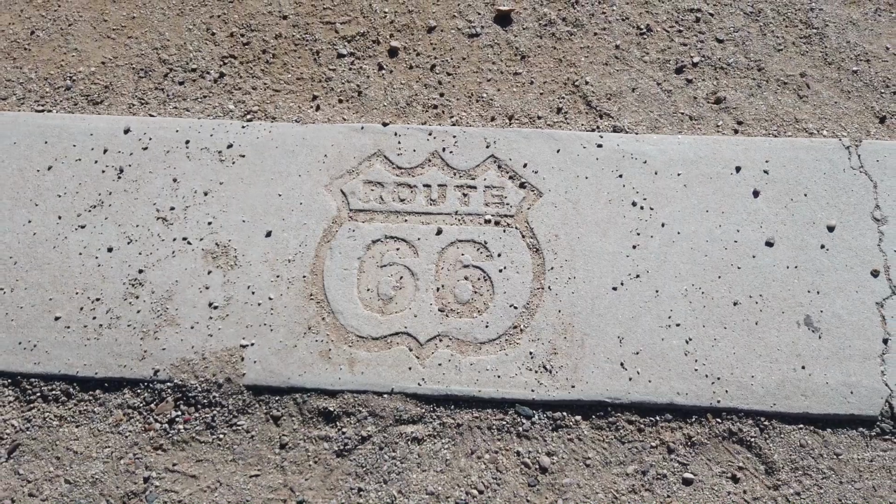We are now where the historic Route 66, which used to pass through the Petrified Forest, used to be, just along these telephone poles. This stretch was there from 1926 to 1958.